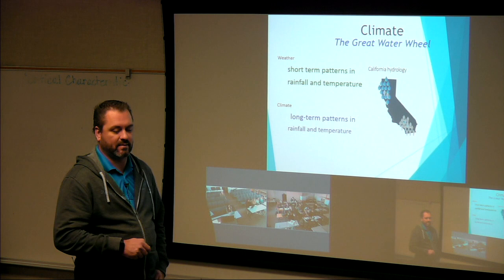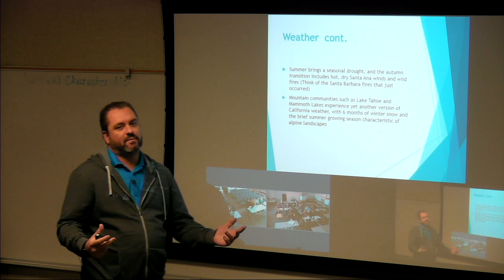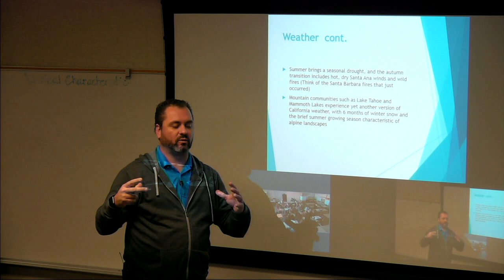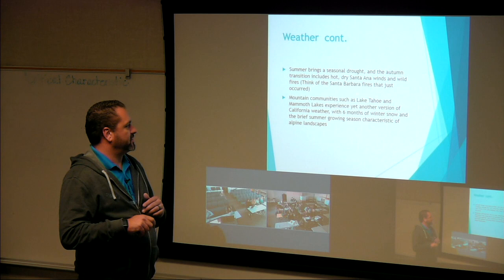So summer brings seasonal drought, and autumn transitions hot. It includes hot, dry Santa Ana winds and wildfires. Perfect example: if you went down the hill a month or two ago when the Santa Barbara fire was going on, it was extremely windy down the hill. It was really calm up here, but the second you go over the Cajon Pass, you get these wild winds, and that's what fueled the Santa Barbara fire and made it so big. I wanted to touch on that, to bring something relevant into the conversation.